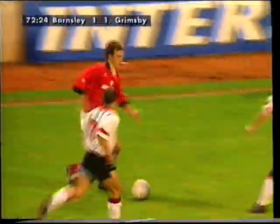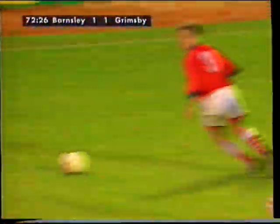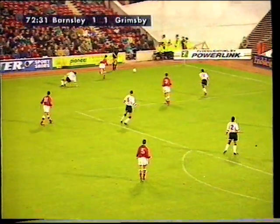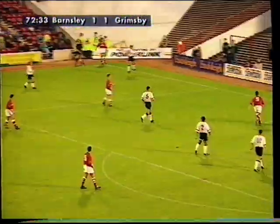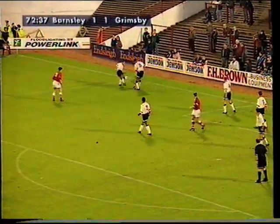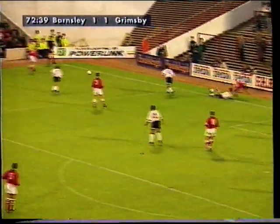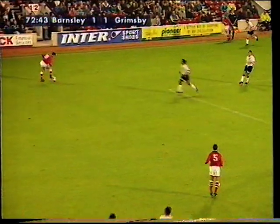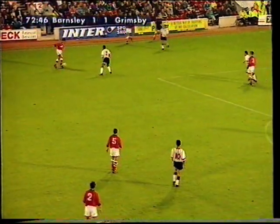1-1 the scoreline here. Barnsley and Grimsby. Archdeacon, chance to play this one in, and he'll still have that chance. Not a bad ball. Bryson. Just kept it in. And we've still got 3 men inside the penalty area. We'll probably need more bodies, if anything.